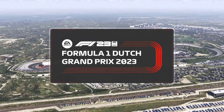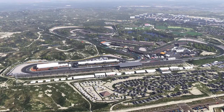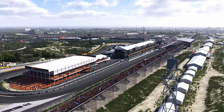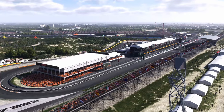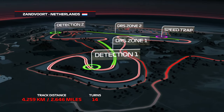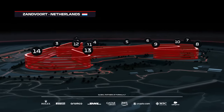Welcome to Zandvoort. We've got a treat for you today with its trademark banked corners and a sea of orange t-shirts. Welcome along to the Dutch Grand Prix. Zandvoort circuit has 14 corners, 10 to the right and 4 to the left, with plenty of steep camber and elevation changes to keep our drivers on their toes throughout the 2.6 mile lap.